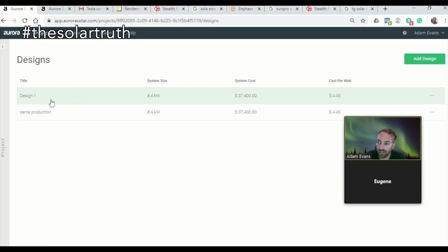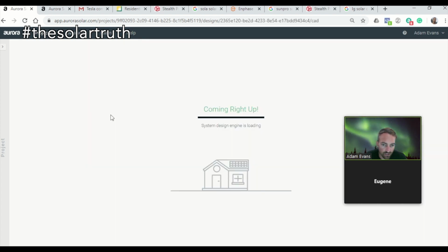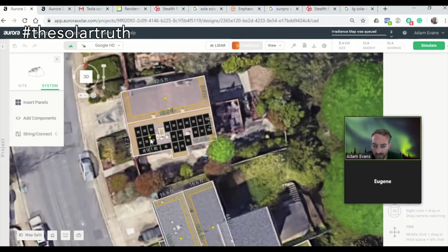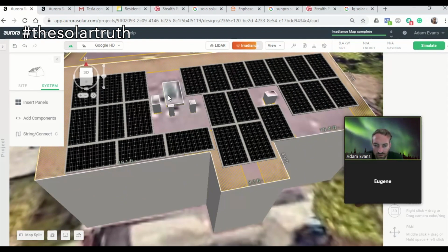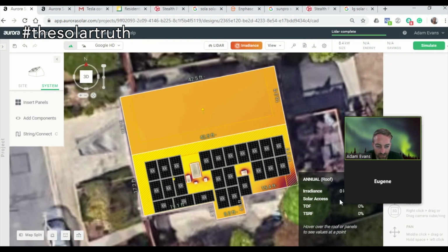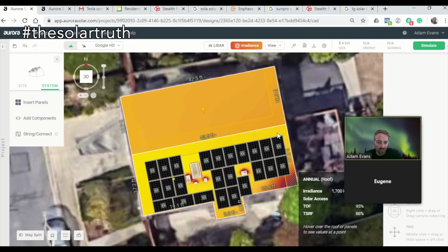So now I'm going to model it with the same production, because right now we were at about 20% more production than the Tesla roof system. And that's with these trees and stuff, which I don't know if they're calculating for, because those are affecting it a bit. Your actual production, all these orangish colors, are because of those trees. We would have more of above 90%, if not. So let's take a few of these panels off, especially the bad ones.